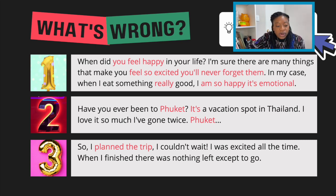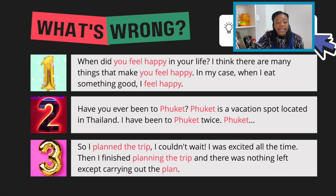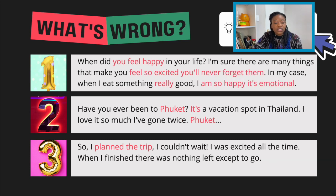Okay, the next one was the repetition of the word Phuket, right? So we had, have you ever been to Phuket? Phuket is a vacation spot located in Thailand. I have been to Phuket twice. Too many Phukets in every single sentence. So we can replace it with it, or we can replace it with another word, or we can just take it out completely.